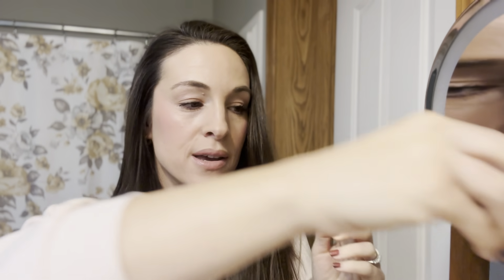And then if I look too white, I'll put a tiny bit of bronzer just here and here, like to make it look sun-kissed on my forehead. So there's that. I do use a brow, whatever it's called. What is this called? Air brow, a brow thing, a little brush. And I think that's everything for makeup.